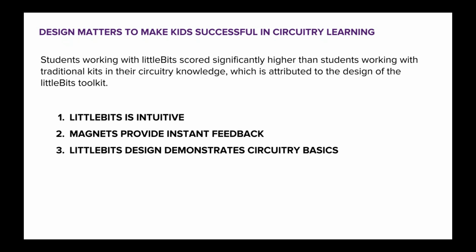And then the third component is that the littleBits design demonstrates circuitry basics, so you can really see it. It's that visibility into what the circuit does that becomes important. It actually becomes important that the kids can see the back of the bit, that they can trace and see how the bit was made. There's a lot of conversation in our workshops about those kinds of things, and that kind of transparency becomes really important to this work.